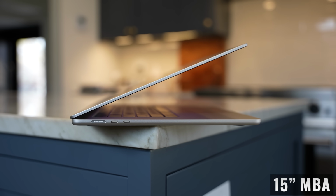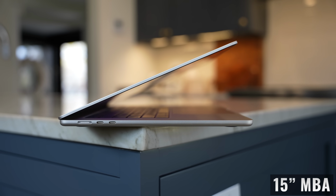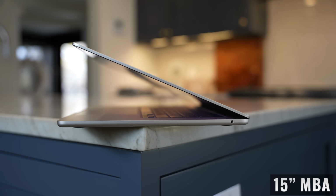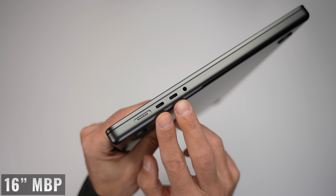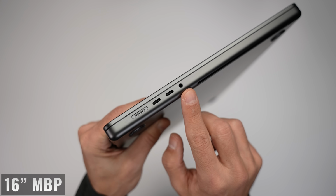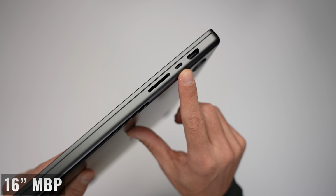So the MacBook Air has two Thunderbolt 3/USB 4 ports and a MagSafe port on the left side, and then a 3.5mm headphone jack on the right. The MacBook Pro has two Thunderbolt 4 ports, a MagSafe port, and a 3.5mm headphone jack on the left, and then another Thunderbolt port, an SDXC card reader, and an HDMI port on the right.